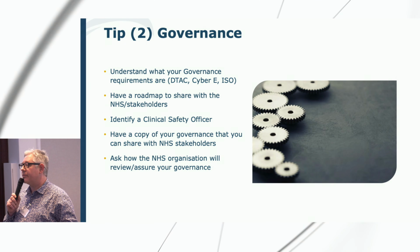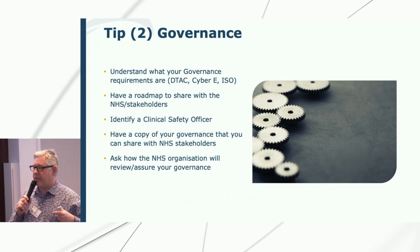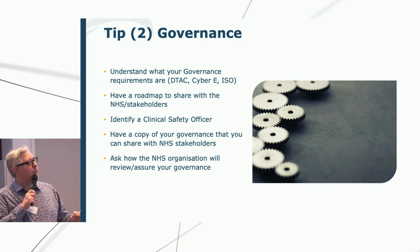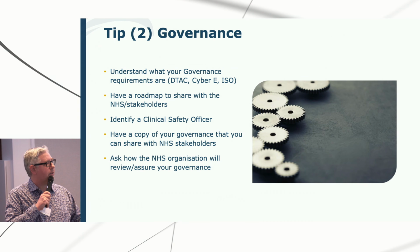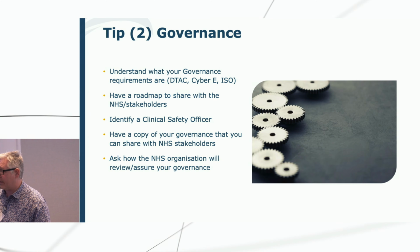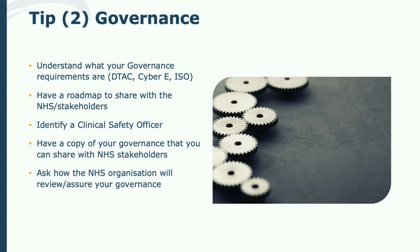Clinical safety officers are key, especially for digital technology. Have a copy of all your governance that's customer or NHS facing, so that you can be proactive and share this with them. And when you do get a project, obviously you need to ask: how does the assurance work? Who needs to sign things off? When does it need to happen? How frequently does that group meet? Because there can be stumbling blocks when you start trying to deploy into the NHS.